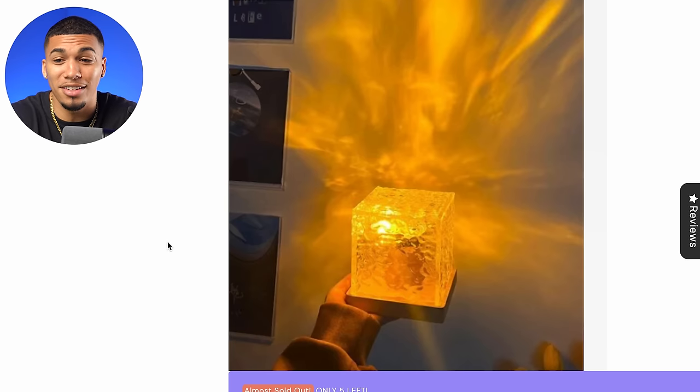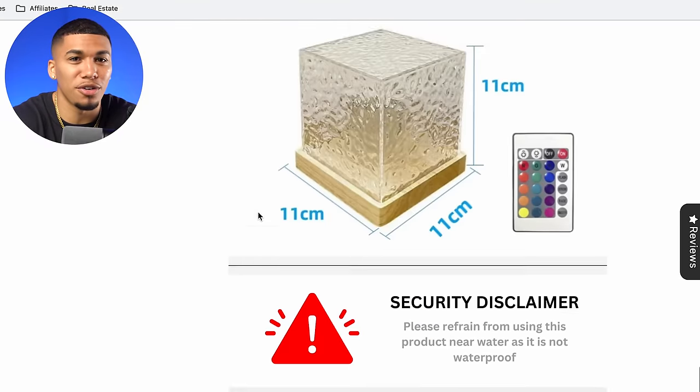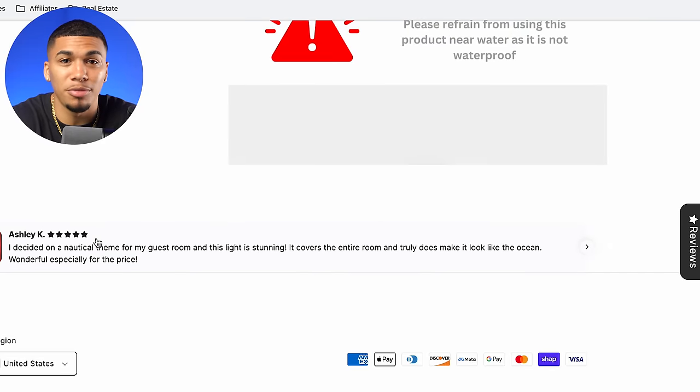You don't even know what the price is, and it's not even centered in the middle of the product description. Then as you scroll down, they only have one review on their store, so there's a lot of improvement that needs to be done on the back end. But again, that's where you come in.